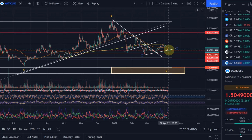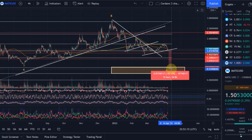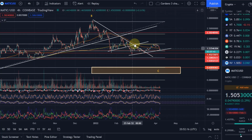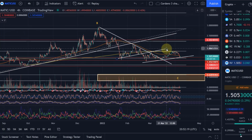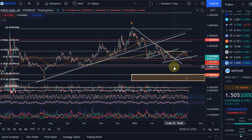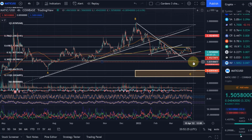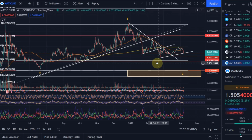To be fair, I know it seems unrealistic, but that would be a 57% drop from here. Theoretically, in the more bullish scenario, the price could still come all the way down to $1, or $1.02, that swing low here, and even from there we could still start to move up. So it is a chart, I must say, that is a little bit unclear.